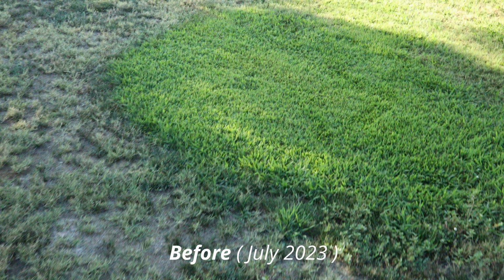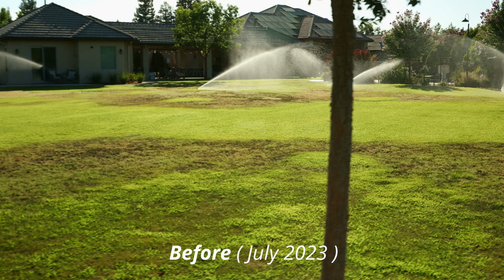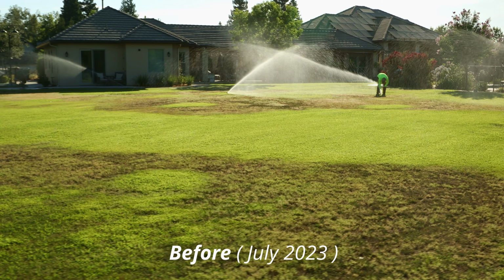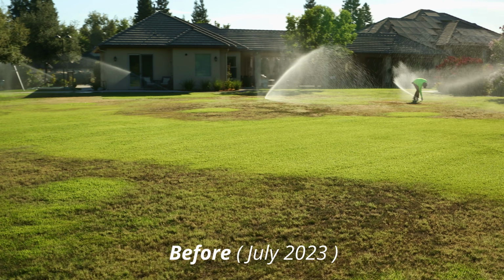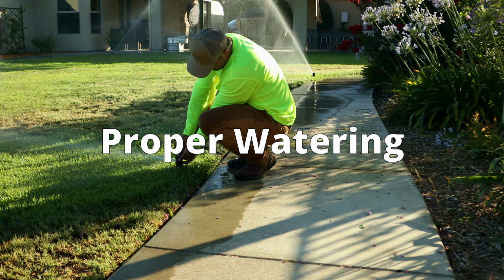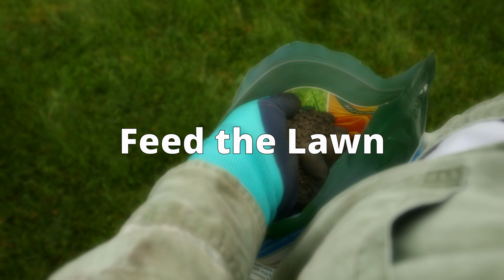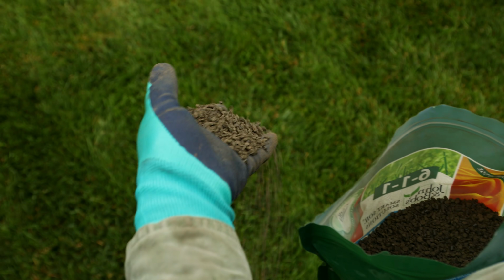So the first thing was to try to figure out why it looked terrible. There's lots of possibilities, and actually they were told a lot of different things and a lot of different ways to revive it. When we looked at it, it looked like it needed water, even though they were watering it regularly. It wasn't getting sufficient water. I used really my go-to protocol for lawn, which works regardless of what's wrong with it. Not enough water or a fungal disease, proper watering, proper mowing, feed that soil, make that soil as healthy as possible, and feed the lawn. And then let's monitor it.